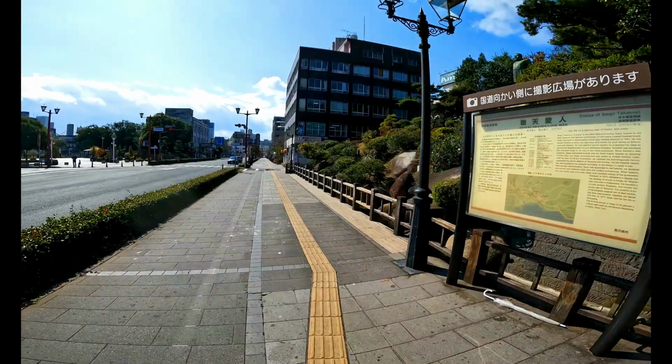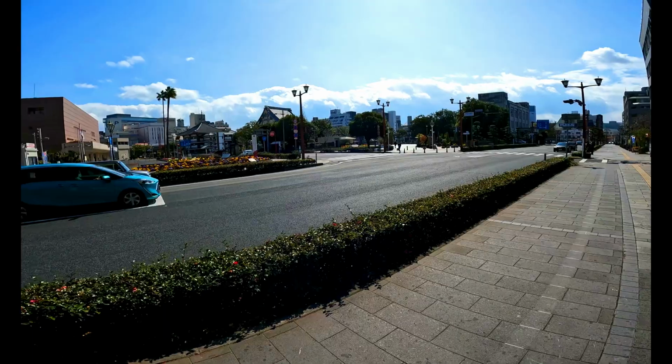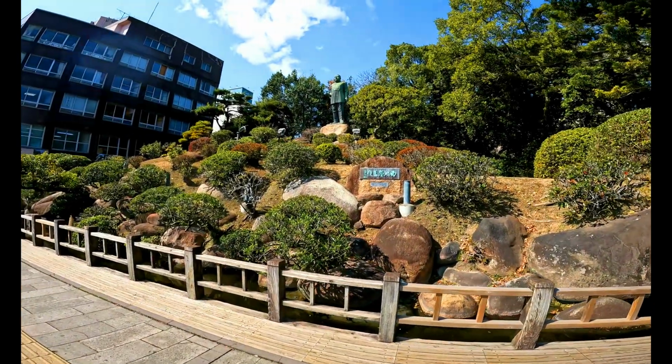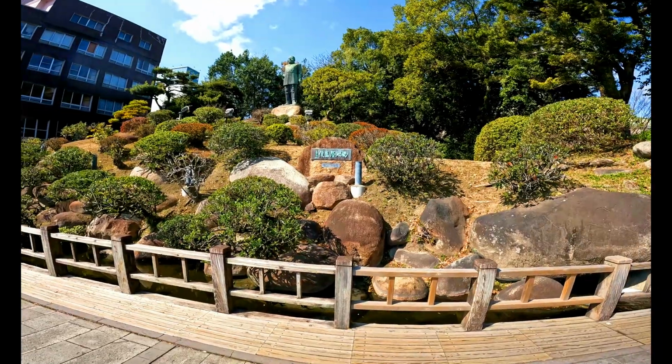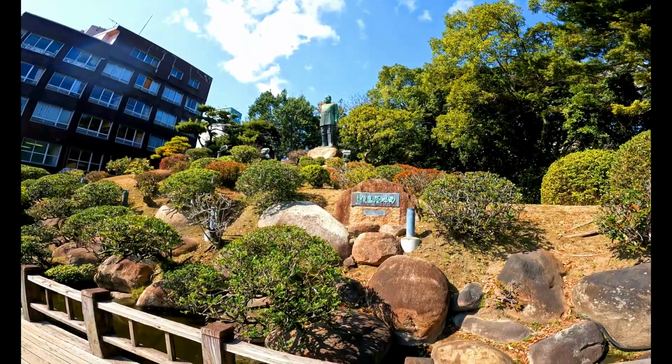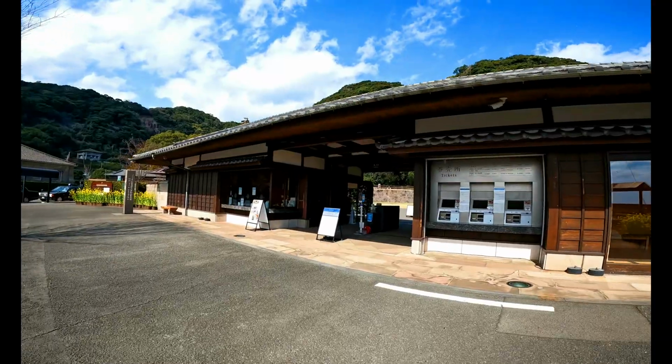Today we came to Kagoshima Prefecture. First, we came to see the famous statue of Takamori Saigo. This man played a very important role in the history of Japan. Just before he died, he wanted to see a mountain called Sakurajima. So now I am going to visit the place where I can see Sakurajima most beautifully.